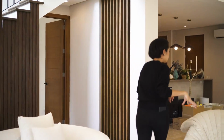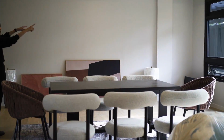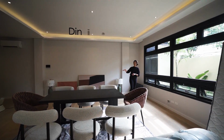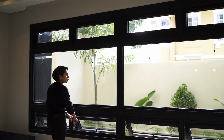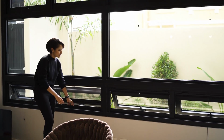Okay, so this is your living area, and then you have your dining area over here, again defined by the ceiling thanks to the cove light or the pattern of the ceiling. You have a lot of natural light coming in because you have these massive windows. Now all of the awning windows that you see up top and here down below, you can open, and each of them have screens as well.